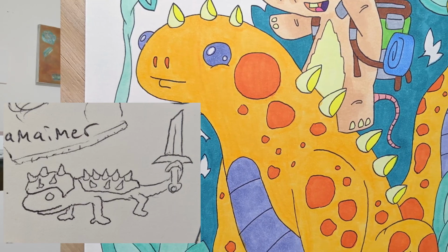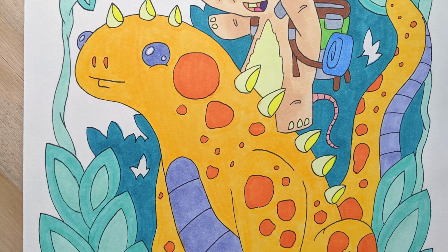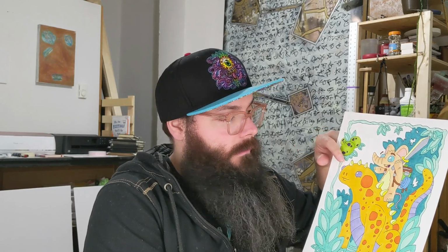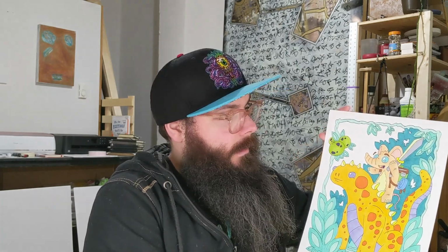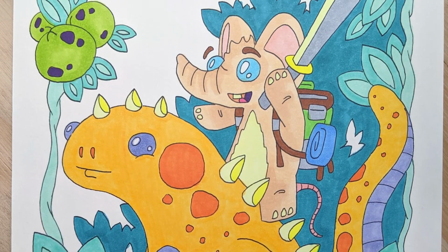And for the Salamaimer, I scaled it up, and instead of giving it armor, I chose to have the spikes naturally jutting out through the creature's skin. It just seemed to fit better with the drawing. I also framed it with the foliage, which I think makes it a nice finished piece. Usually my characters are just kind of floating on a white space.